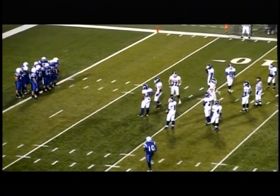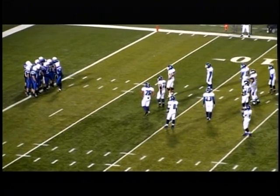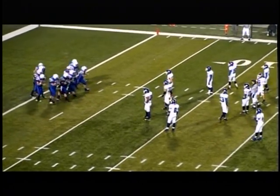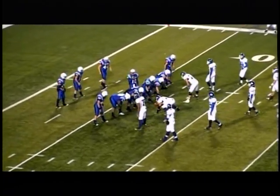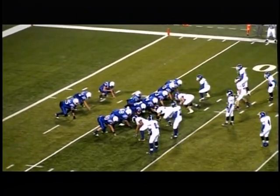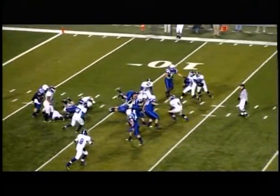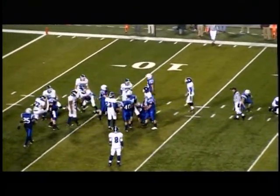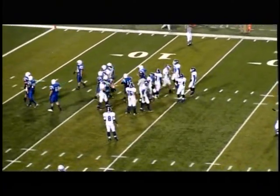The 2nd down and 8 for Gate City. 1:10 to go here in the first half. They've just held Gretna on the 4th and goal pass. It was incomplete from the 5-yard line. Devils with a full house here. They hand off again to the fullback, who was Michael Bledsoe. Gets across the 10 to about the 12-yard line. Or I think it was.